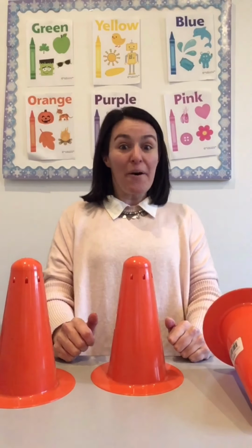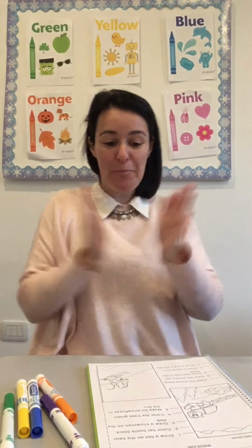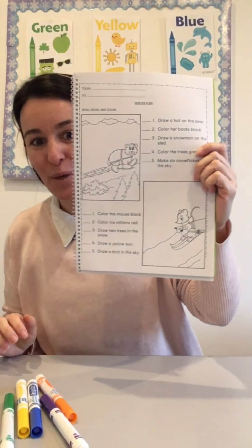Okay, so now it's time to work with the notebook. Notebook, let's work with the notebook. So vayan a buscar los notebooks, así estamos listos para trabajar en los notebooks. Go, go, go, go. Open your notebook on the winter page. Let's do the winter page.